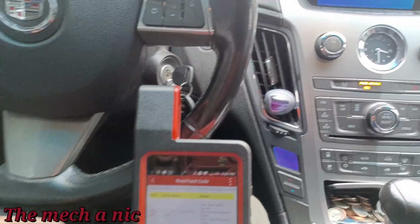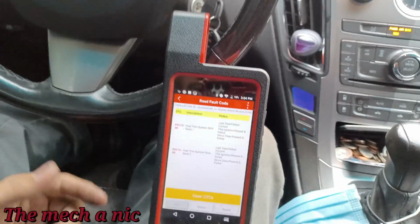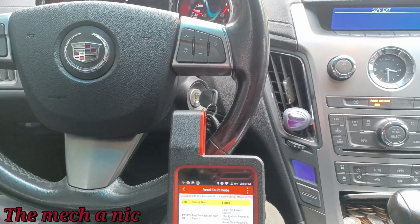And like I said, if she wants to bring it back in the future, she can, and we'll dig into this a little bit further, see if I can figure it out.